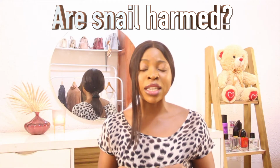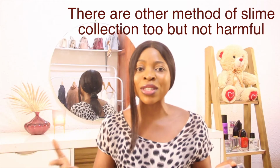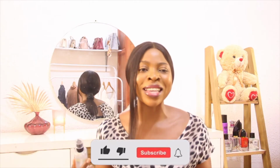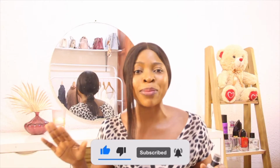Are any snails harmed in the process of collecting this product? No, darling. No snails are harmed in the process of producing this product. This product is cruelty free. What they do is that they put the snails in a dark room on a mesh, and they just allow the snails to, you know, crawl over the mesh, and the secretion the snails leave behind on the mesh, they gather it and process it, which now becomes what we have in this bottle. So yeah, that is how the process of production is done. No snails are harmed in the process, so you can have your mind at peace.